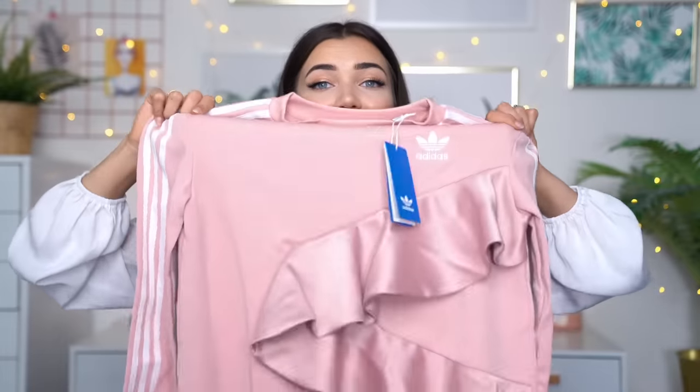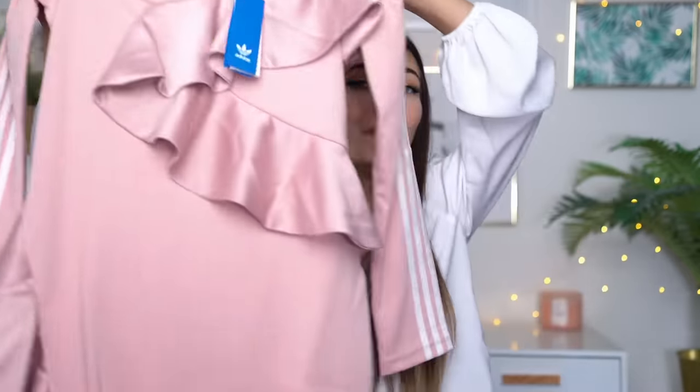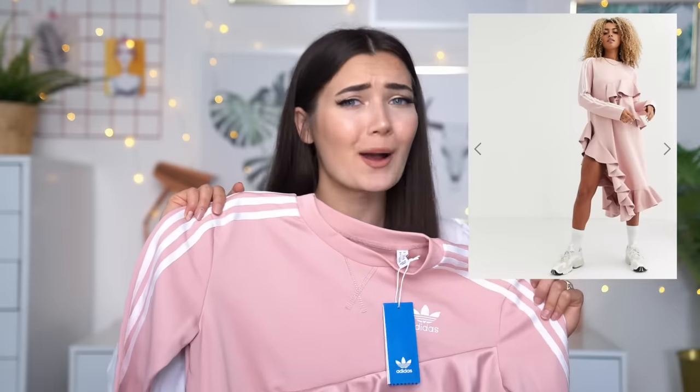This is it on the top. It looks pretty normal. It just has a few ruffles here and there. So on the top, it just kind of looks like a normal Adidas jumper. But then the ruffles continue all the way down the dress. As you can see, I just thought this was a weird combination because it kind of looks sporty, but then it goes into a ruffly maxi dress, which is very unusual, I would say. Also, this looks like it might be a little bit too large for me, so let's just ignore that, but let's try it on anyways and see how it looks.